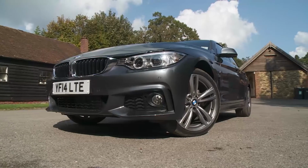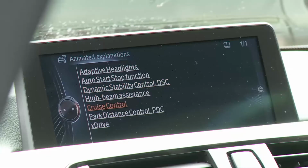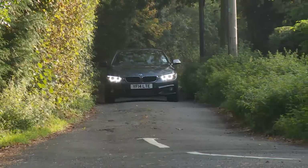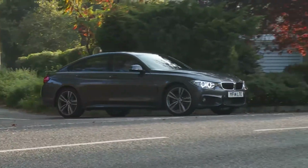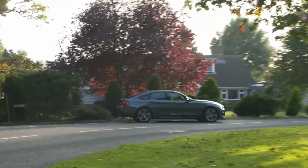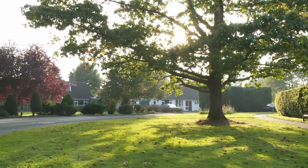For all the talk of muscular styling, rewarding driving manners and clever tech, perhaps the most impressive thing about this 4 Series model is its cost effectiveness. Now, much of this is down to BMW's clever Efficient Dynamics technology. The elements of this are copied by just about every other brand in this segment, but the way the Munich maker has put them all together really seems to have hit the efficiency sweet spot.